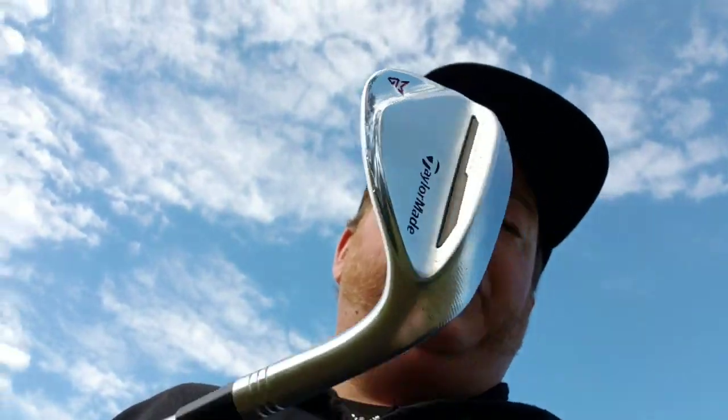So yeah, that's pretty much all I use this 60 for, just doing little chip shots around the green. Obviously, I'm awful at it, and it's something I've been working on. So this next one, Tailor-Made 56-degree milled grind wedge 2. Lots of bounce. It's the one we use for the sand wedge.